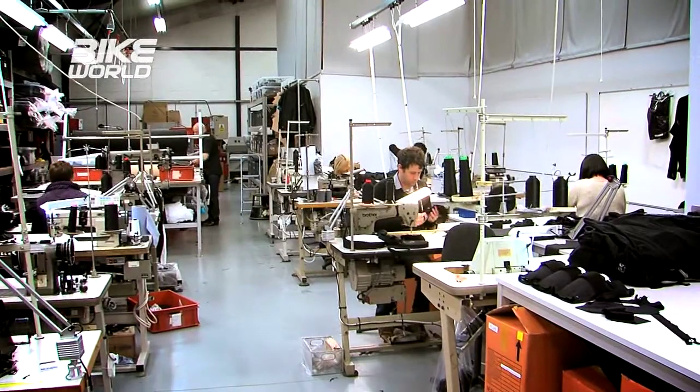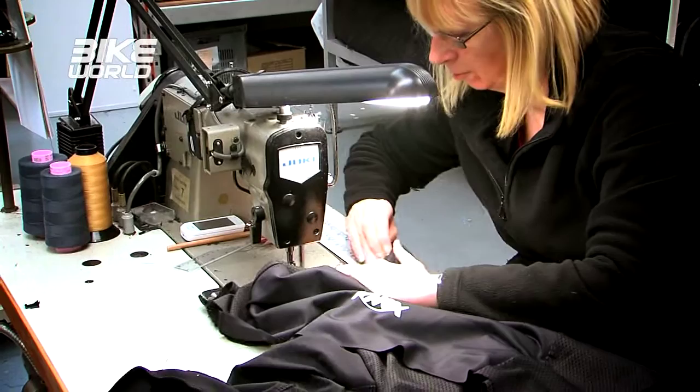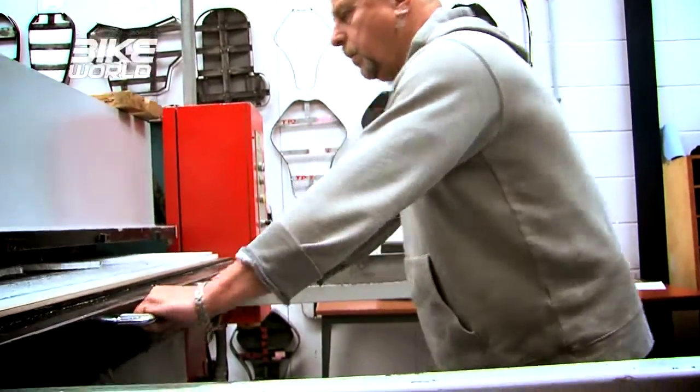Something that really intrigues me, Jeff, is the fact that you make a lot of this stuff here, don't you, in your factory? Absolutely, yeah. Would it be cool to go and have a look around and see how it's done? Sure, absolutely, no problem. Cool. So we're now on the factory floor where all the magic happens. And Jeff, this is literally the door where all the raw materials for the armour come through, isn't it? Absolutely, yeah. All the raw materials come in here. They'll either go into safe storage or they'll go straight down to be cut.